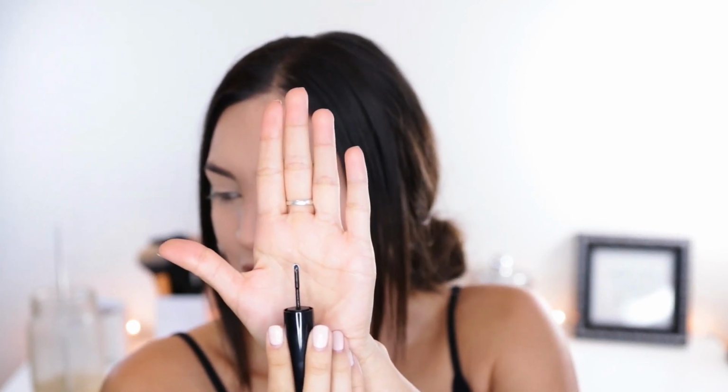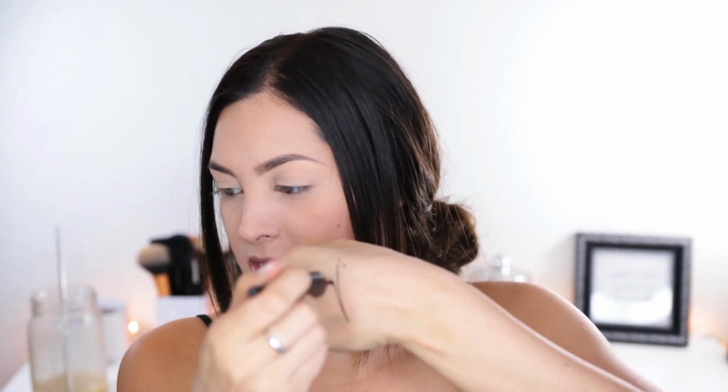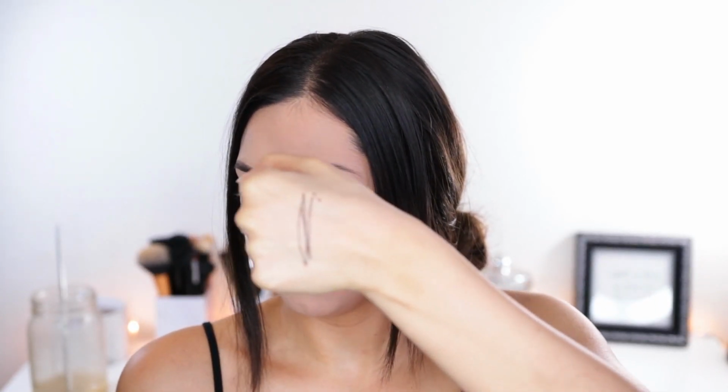Next thing is the Butter London Stroke of Wow Roll-On Precision Liner. So these are the really crazy ones that actually look like they have a little wheel. Super crazy. But I did swatch it and it looks pretty good. And I believe this is also $19. Yes. Okay, the next two things in here I'm really excited about.